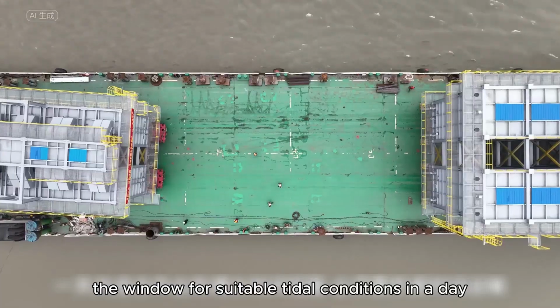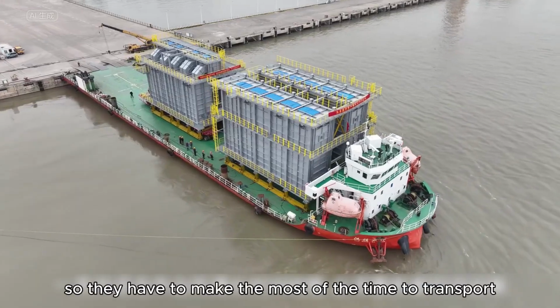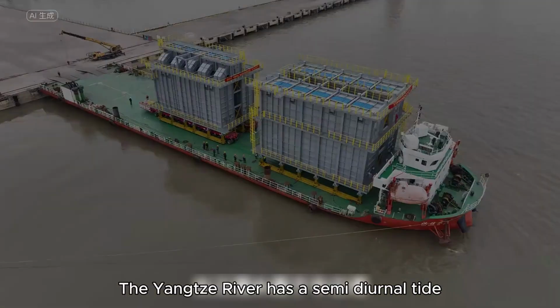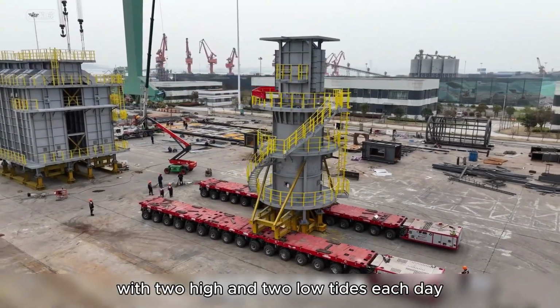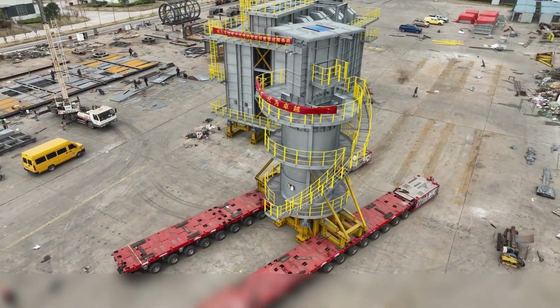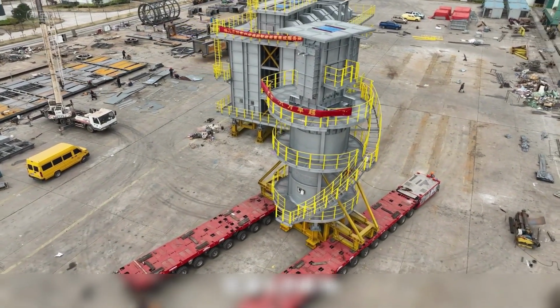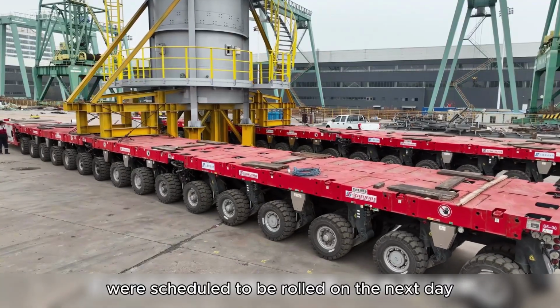The window for suitable tidal conditions in a day is short, so they have to make the most of the time to transport. The Yangtze River has a semi-diurnal tide, with 2 high and 2 low tides each day, and the best time for the operation is right now. Due to the tide, the remaining 2 shipments were scheduled to be rolled on the next day.